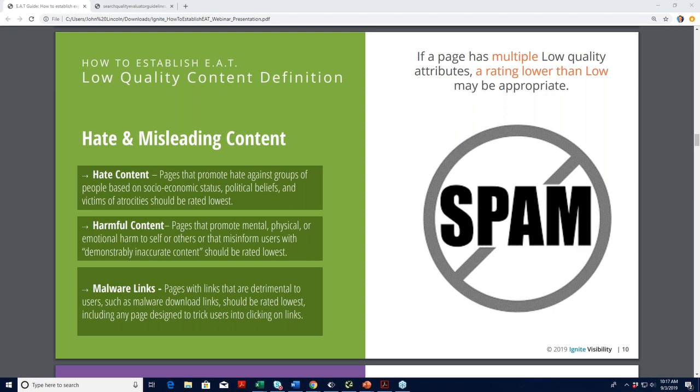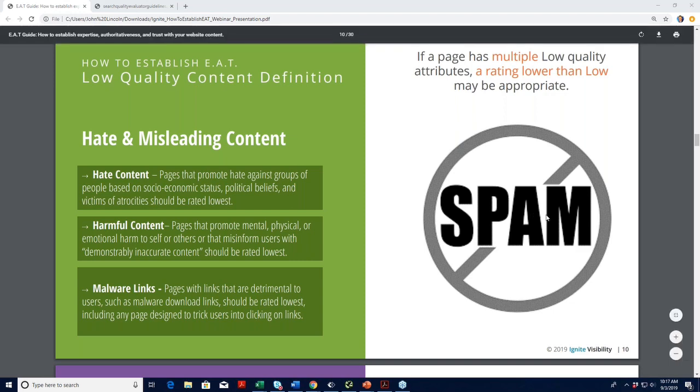So if the main content contains misleading or inaccurate information with the sole purpose of getting users to click or buy products, then you're going to receive a low rating. They're essentially saying if they detect hate, harm, or harmful, misleading content on a website, it's going to give you a low rating and not continue assessing your content. So make sure that there's none of that on your site.